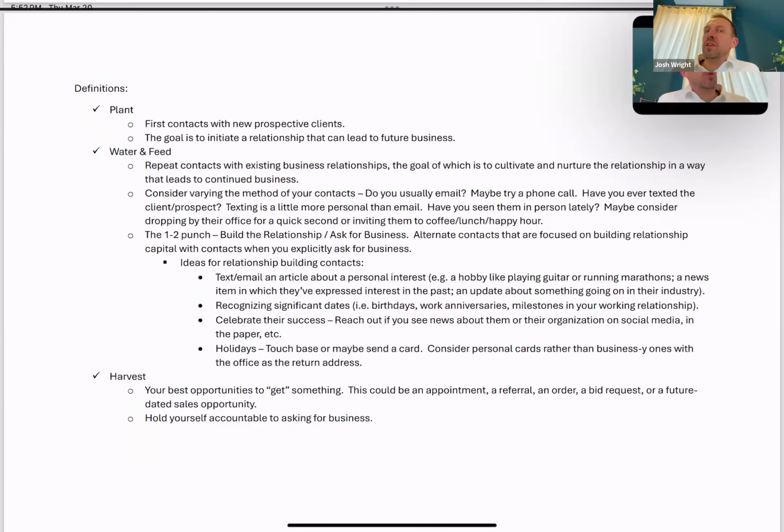Another thing that I think is worth thinking about in this part, the moving it through the funnel part, is what I sometimes refer to as the 1-2 punch. So the 1-2 punch is build the relationship, ask for business. Build the relationship, ask for business. We all know that salespeople kind of get a bad rap. One of the reasons why is because sometimes salespeople can be pressureful and it becomes unpleasant to interact with somebody. So what can you do to counteract that idea?